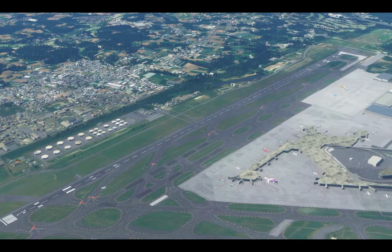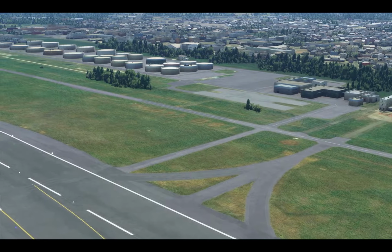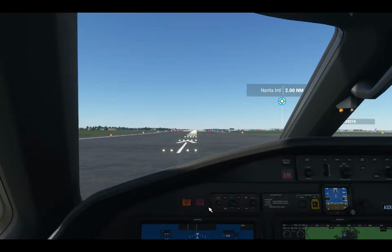Tower, Cessna Alpha Sierra X-Ray Golf Sierra ready for IFR departure runway 34 left. Cessna Alpha Sierra X-Ray Golf Sierra cleared for takeoff runway 34 left.